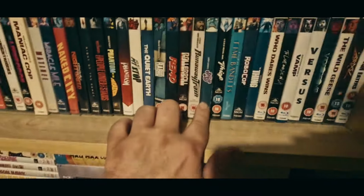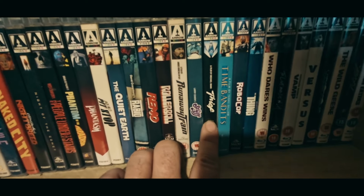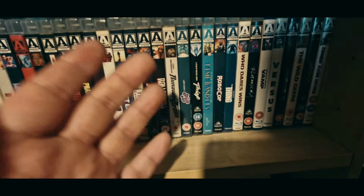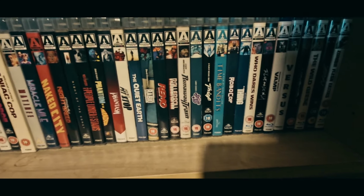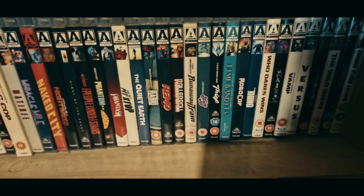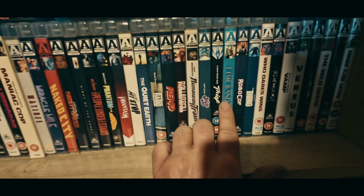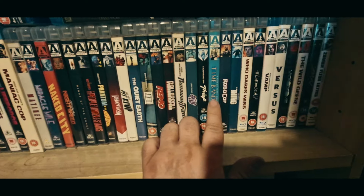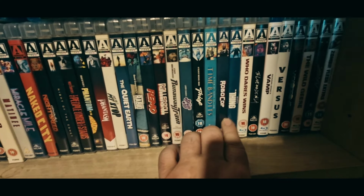Good movie. The Stuff. Michael Mann's Thief, which is one of the best neo-noir crime thrillers you can ever see. It's a great movie. Time Bandits, good movie. I know that Apple have just done a TV version of this, which is, I think, they released a trailer today or yesterday. Then we have RoboCop. Then we have The Thing.